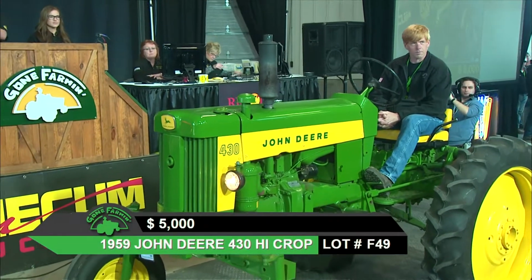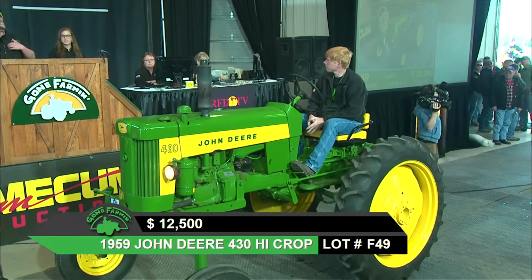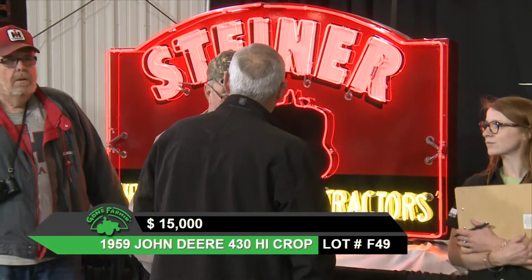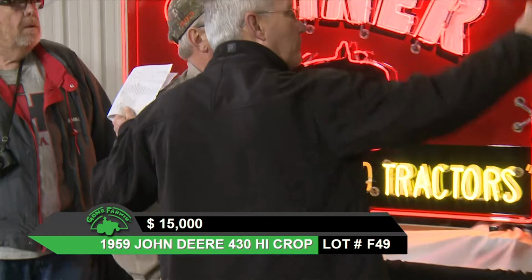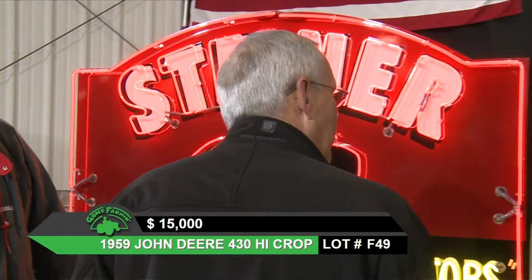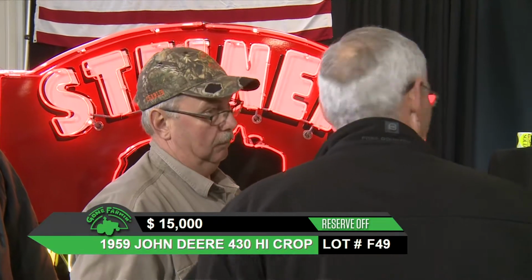As Logan Schmidt is up there trying to get some bids on this 430 high crop. We get a good shot of our grinder this weekend, and his name's Greg. He's over there working with the seller, and I believe he just got the reserve pulled on that tractor. Doing well. At $15,000.